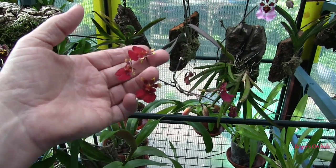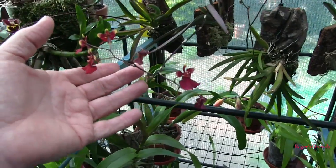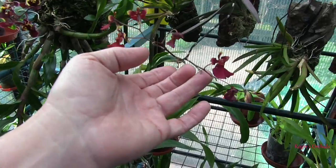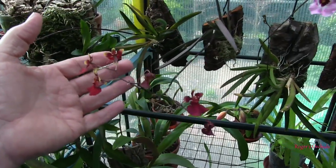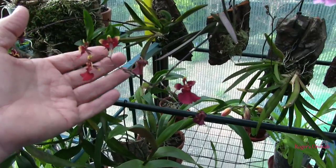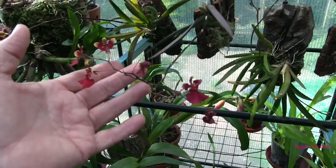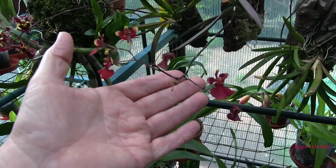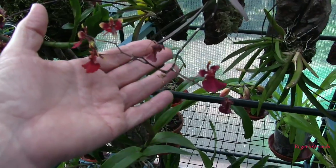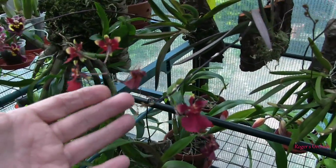Both colours are attractive. I don't think these blooms are going to last long on here because the plant is very weak. There is a little branch there, but it's only got a single fan that's quite dehydrated. I need the fan to grow, so this spike's not long for this world. I'm going to take that off and give the plant a chance. Otherwise it will just put its energy into the branching process on the spike, and I don't believe this plant is strong enough, not that one anyway.